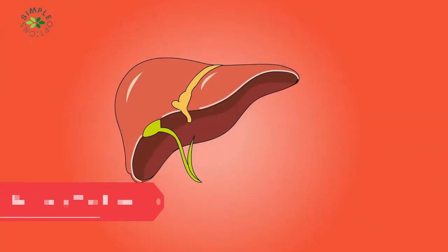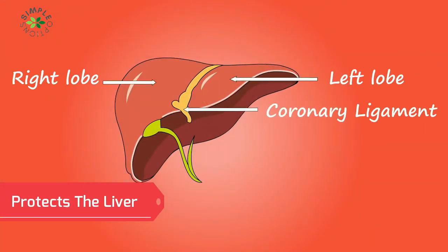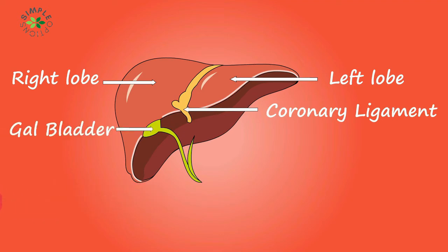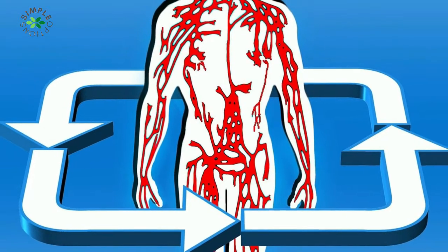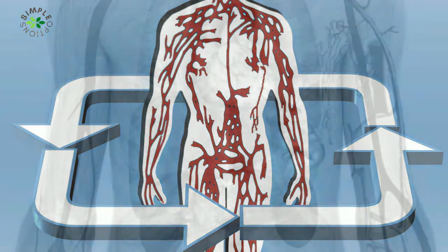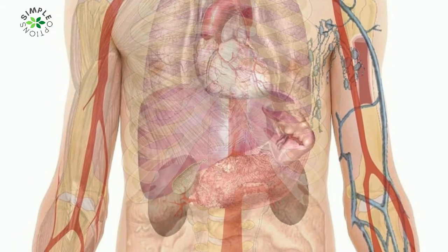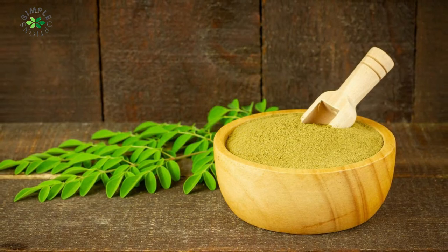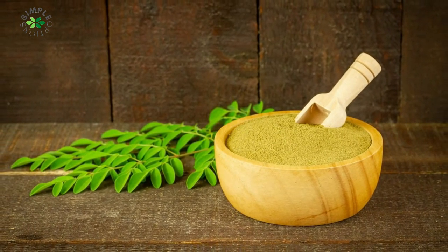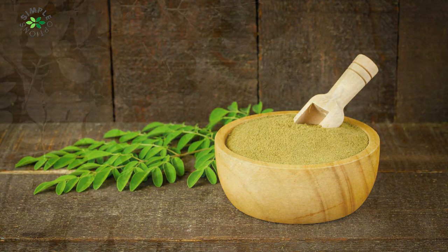Moringa protects the liver. Our liver performs the function of detoxification. It filters and removes dangerous chemicals from everything that enters our bodies. In simple words, the liver is responsible for cleaning your blood, aiding digestion, and storing energy. It's also in continuous touch with the rest of the body's organs, especially those that deal with digestion. Moringa has been found in several trials to help in liver healing and prevention. Moringa has been shown in studies to help minimize liver damage, protect against hepatitis, and even prevent liver injury.